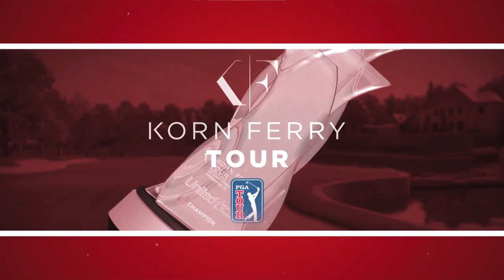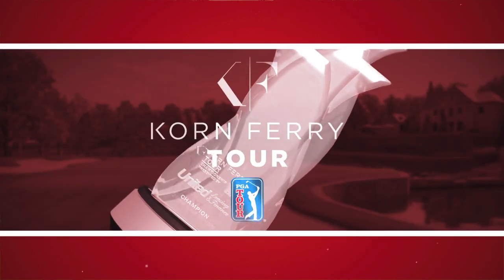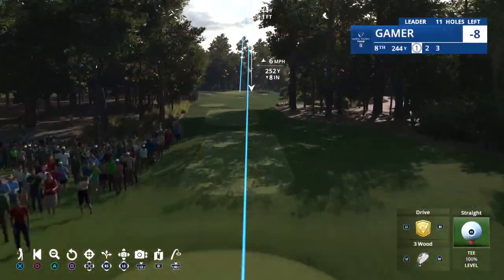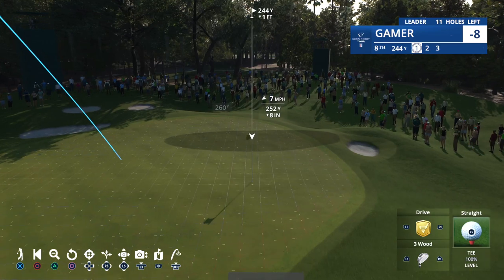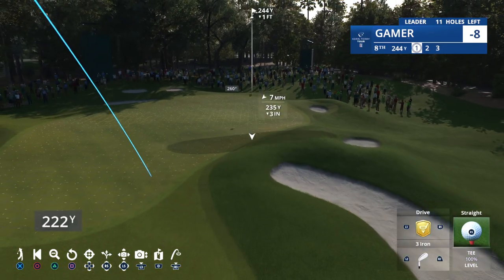Up next, the 237-yard 8th. It's the longest par 3 at TPC Sawgrass with a wide variety of challenges, including a deep, narrow, and sloping green protected by grass bunkers. Par is the goal here on this very demanding hole.